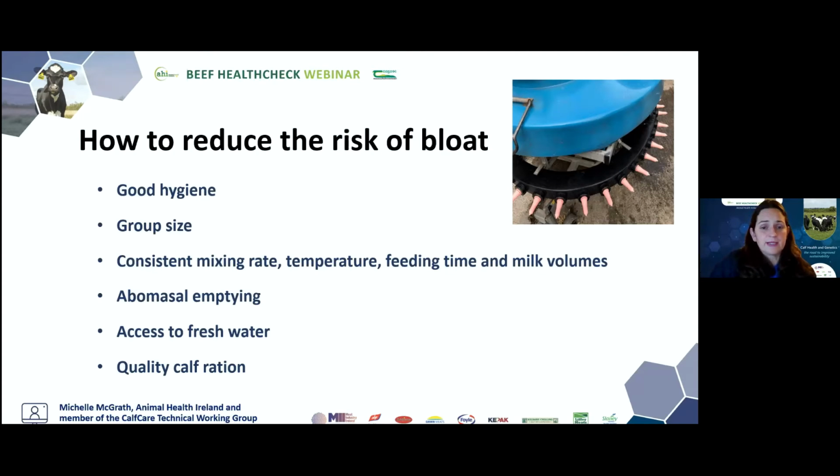Some of the milk replacers need to allow the powder to dissolve properly. They might need temperatures of 50 degrees Celsius, but this would be a bit too high if you're feeding it to the calf. So just be aware of this when you are feeding.